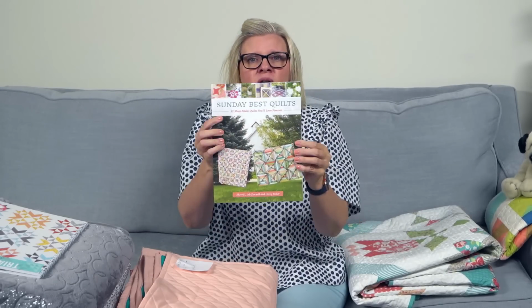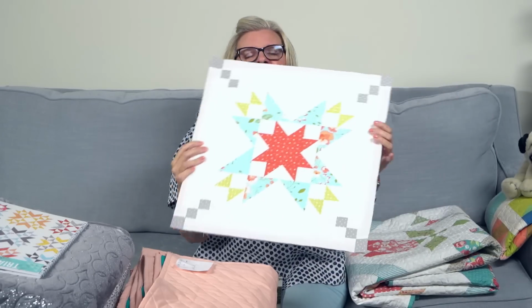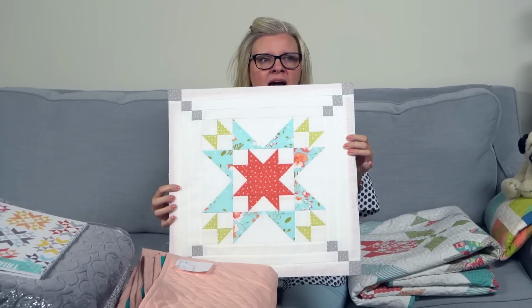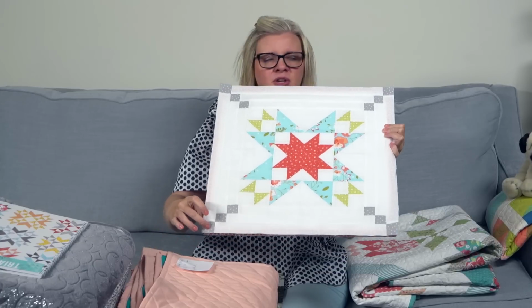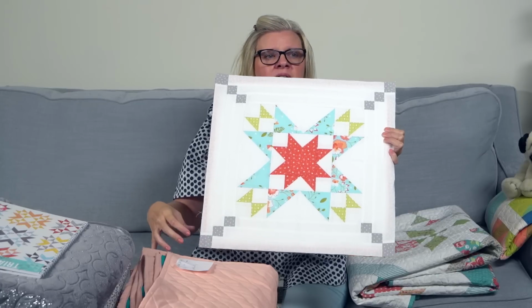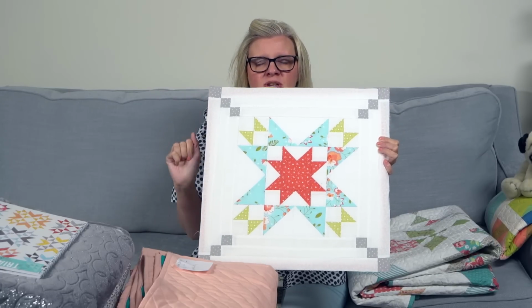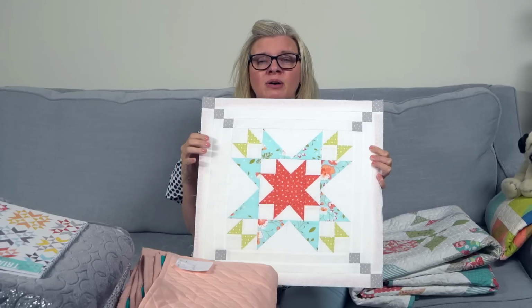Corey Yoder and Sherry McConnell have this brand new book, Sunday Best, and they're doing a sew along, and yay, I have the block done. So on this one, I am using 29067 color 41 and color 33 for these two. And I'm using that throughout, and then their setting is also going to have kind of like a 4-patch, 9-patch. I can't even remember if it's a 4-patch or a 9-patch, and those are the 2 colors I'm using throughout.